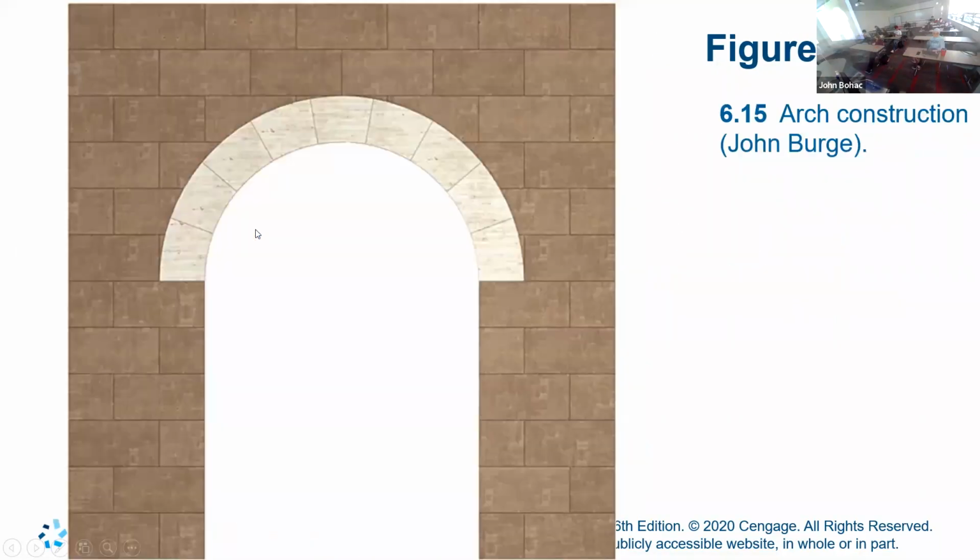I'm going to have to ask you guys to take my word on that. I thought I had some. We'll see that in Roman architecture. Big time, the arch.